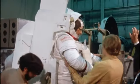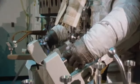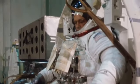I think we were viewed by the early leadership at the time as a risk. Anytime you go in spaceflight, it's a risk, but then going outside the vehicle is even a bigger risk. And so we were sort of a four-letter word for a while there.